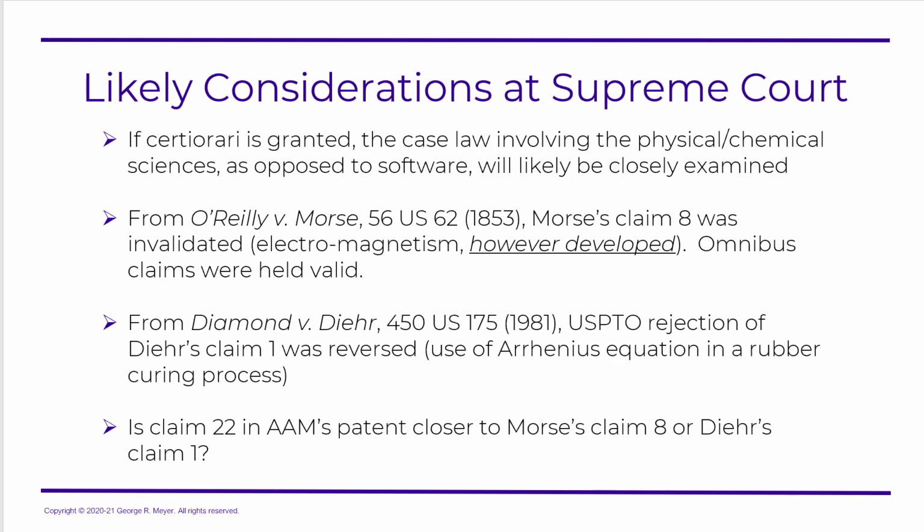If certiorari is granted, the case law involving the physical and chemical sciences, as opposed to software, will likely be closely examined. Now, this doesn't mean they won't be looking at any of the software cases, but most of the arguments that have been made very harshly against this case is it's a mechanical invention, and it should qualify as patentable subject matter. So if the Supreme Court's going to take it head on, they need to address these physical and chemical sciences cases.